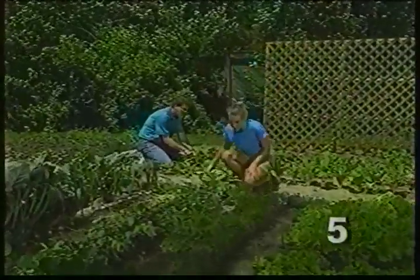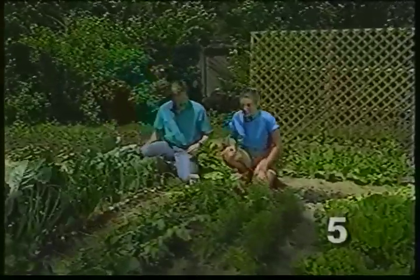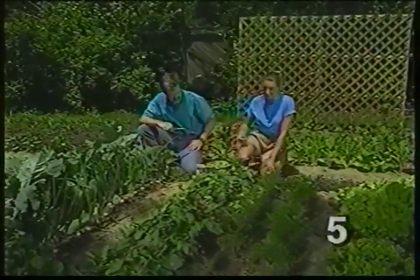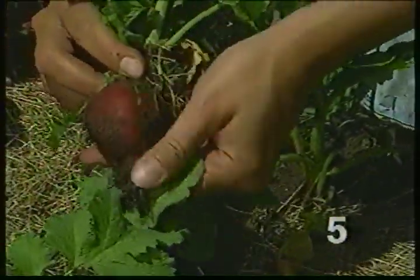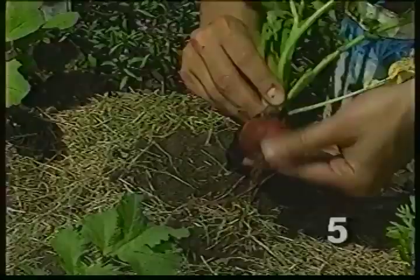Uh-oh, Dean. We blew it here. Why, what's wrong? We let these radishes go too long. You want to harvest radishes before they get too woody or before they go to seed. Here's one that isn't so good. When the radishes get this big, the texture inside tends to be woody. Now, this one, on the other hand, is just right.